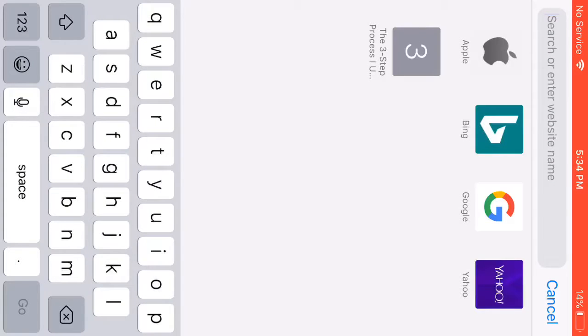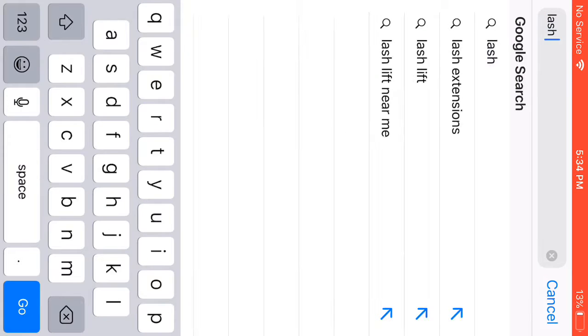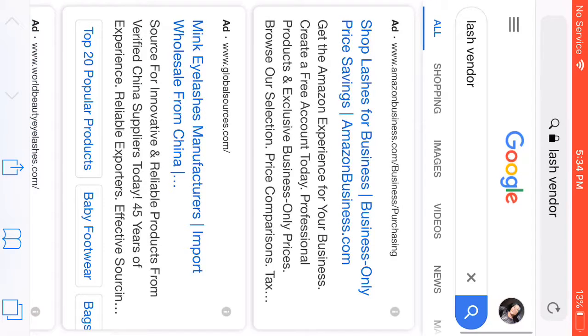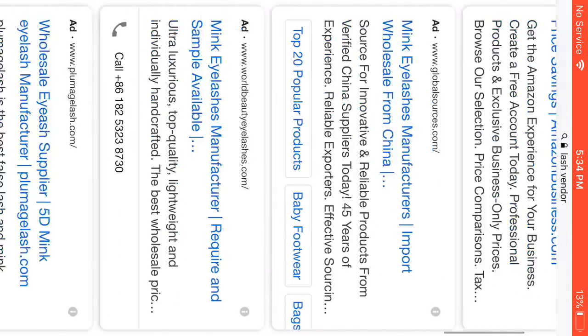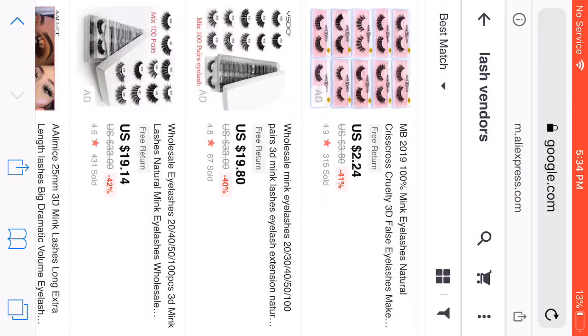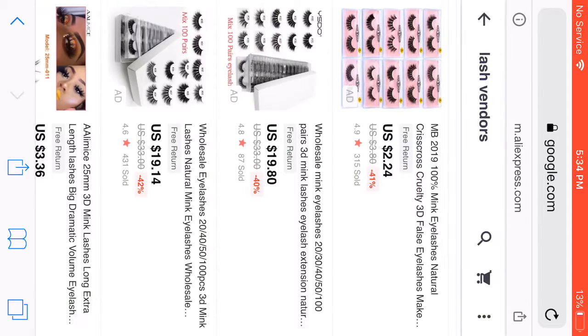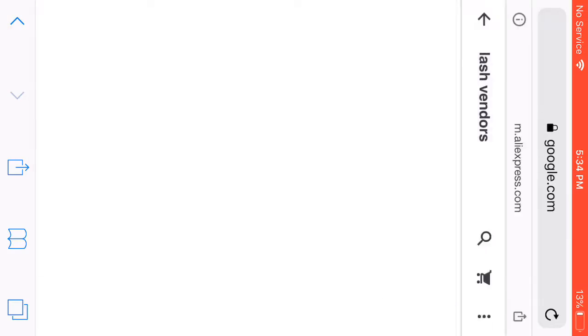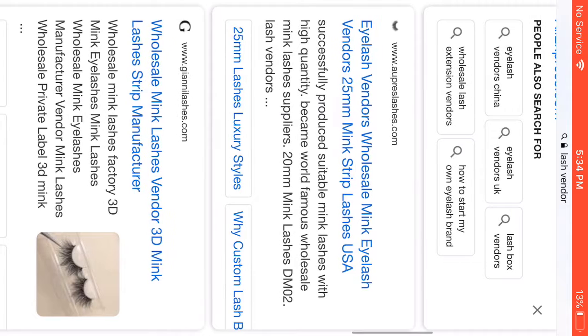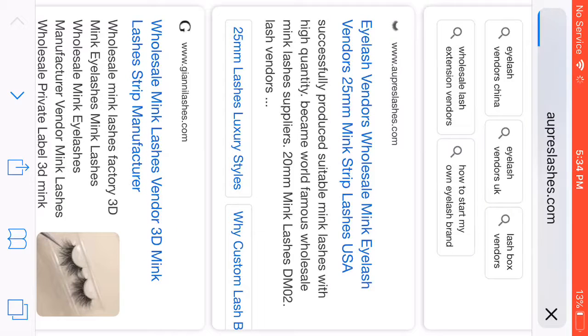Alright, you guys, so we are on Google, and I'm just gonna look up lash vendor. I'm gonna show you guys the smart way to do it, because anybody can have their own website and just post that they're a vendor on here and sell products however they want to. You may just see that they're a lash vendor, but you never know. So like I said, you can go through Google, and here I got to a lash vendor through AliExpress. With AliExpress, I don't know why you can't specifically look up a lash vendor and lashes in general. That's just how it is. That's why I prefer Alibaba.